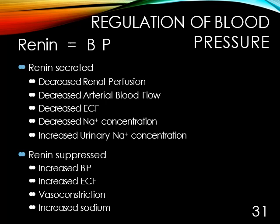Renin is released into the bloodstream in response to decreased renal perfusion, decreased arterial blood pressure, decreased extracellular fluid, decreased serum sodium concentration, and increased urinary sodium concentration. The plasma protein angiotensinogen from the liver is activated into angiotensin 1 by renin. Angiotensin 1 is subsequently converted to angiotensin 2 by the angiotensin converting enzyme, or the ACE enzyme.